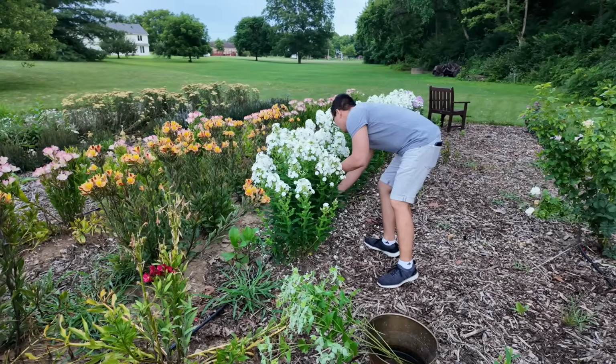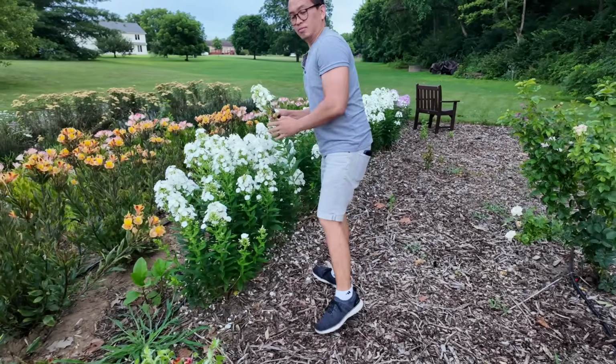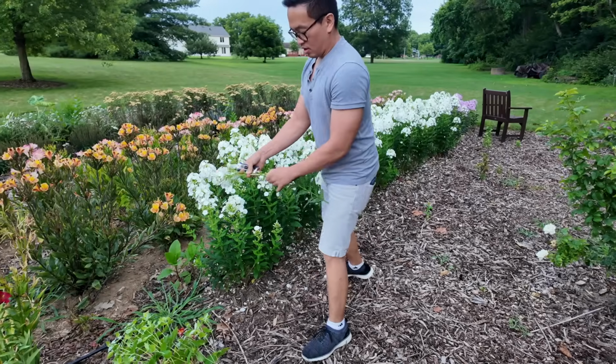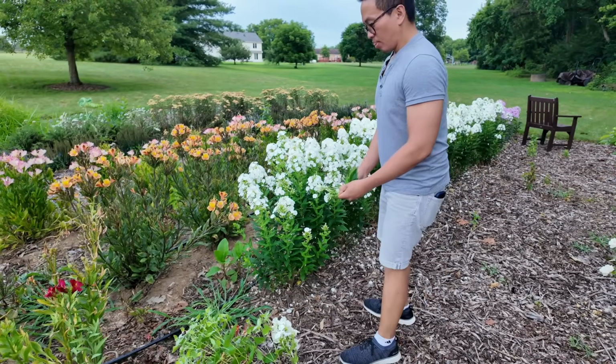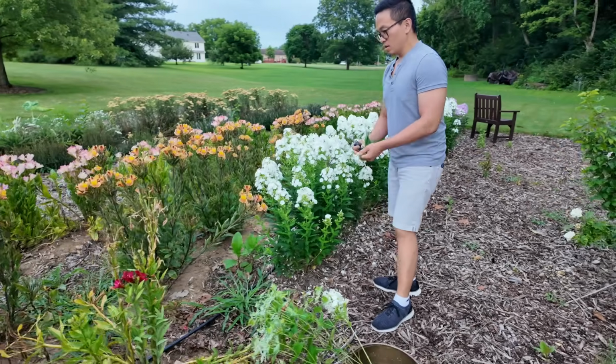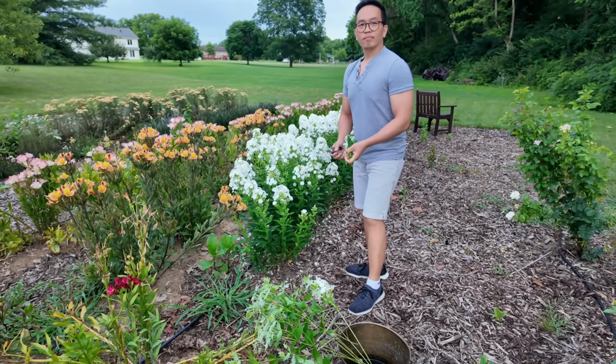Yeah, so this is a phlox called Backlight by Proven Winners. It's an improved version of the variety that many people are familiar with that might be called David. It's more resistant to mildew, powdery mildew. It's kind of nice to put someone else to work in your garden. I don't know if you've ever had the opportunity to do that, but take advantage.